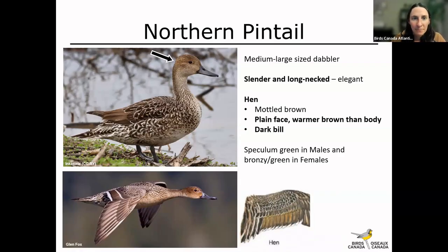And again, we've got a sort of mottled brown all over, like all of these dabbling duck females. But the important thing here is that she has a plain face. That seems maybe like a really poor clue, but a lot of species have some sort of marking on the face, and she has just no markings at all, other than maybe sometimes a hint of a little line by the eye. But generally, it's sort of fresh-faced, plain, and it's a warmer color brown than the body, which is a little bit grayer. Her bill is fully dark.